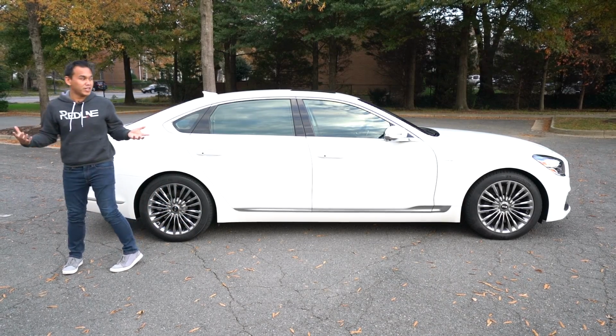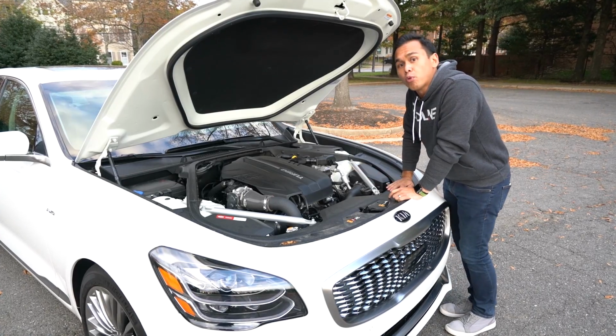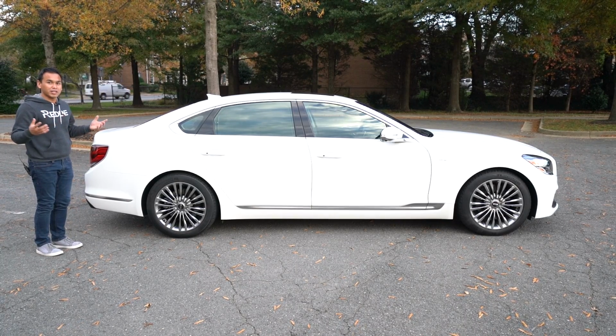And so it's a little bit on the vanilla side. If you're okay with that though, the 3.3 liter Kia Stinger has a design that, you know, has relative Stinger.